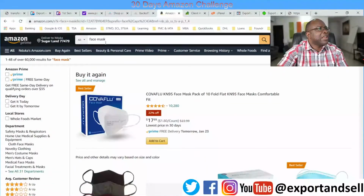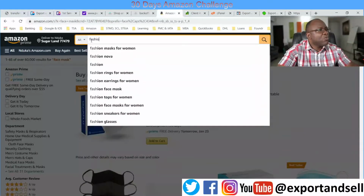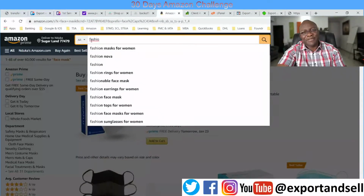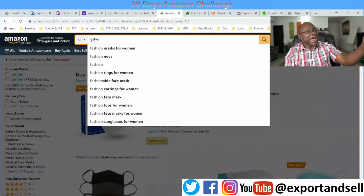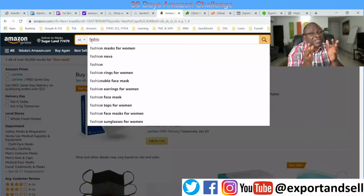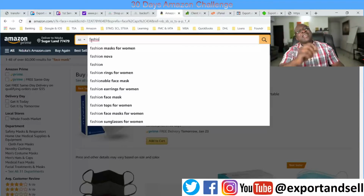So I did my research again on face masks, and let's see what other people are looking at. So one of the keywords that came up, again, remember I told you Amazon is a search engine. So as soon as I typed fashion, can you see what came up? It came up fashion mask for women. What does that tell you? Look, women are now beginning, the world is changing. Face mask is now becoming a part of fashion in the whole new world. So that's why you see, as soon as I type fashion, what are the things that you see?